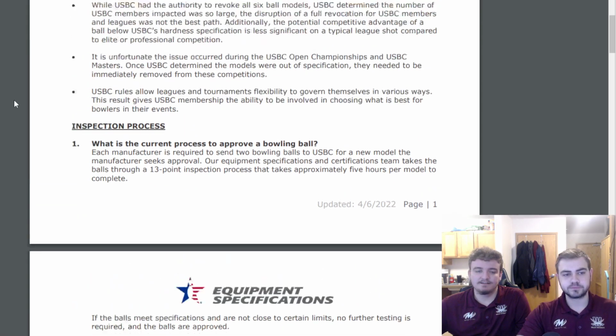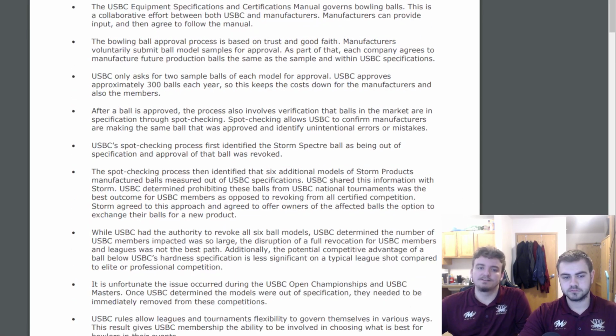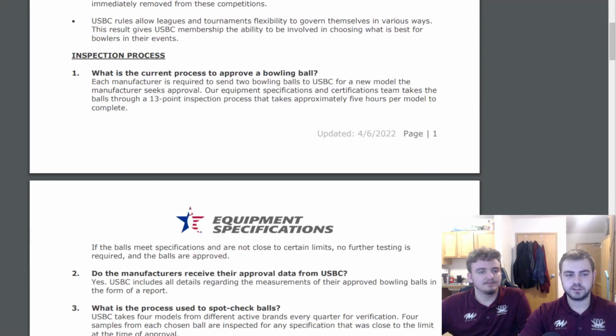Yeah, finally they gave us all of the information as to why they banned these bowling balls, so I guess we could understand why the decision was made. Mm-hmm. Yeah, so they go through the inspection process, what actually goes into testing these bowling balls.